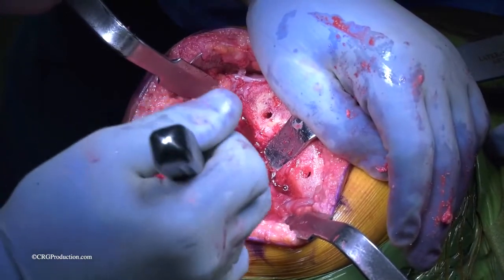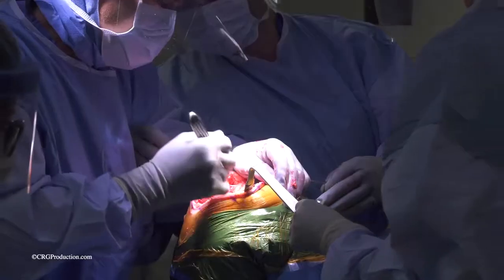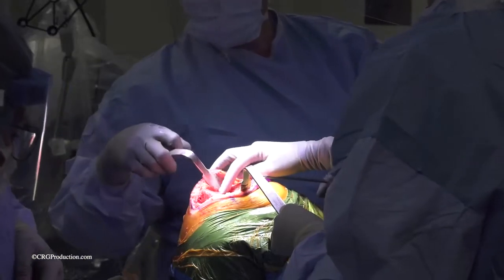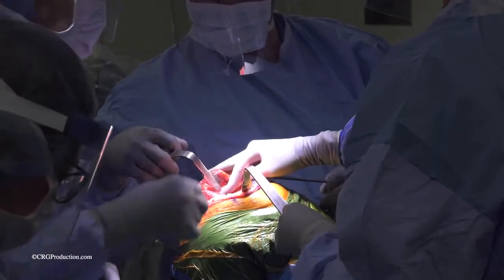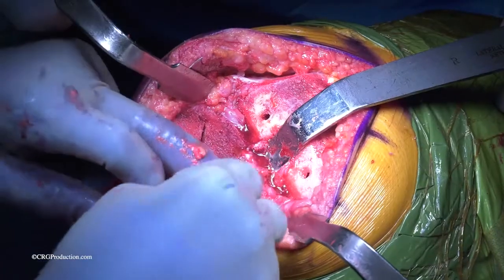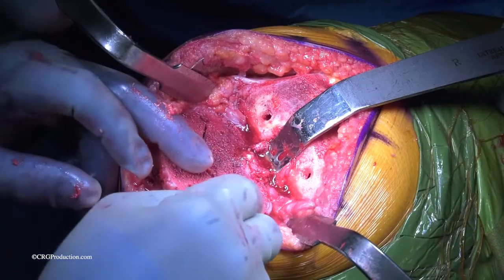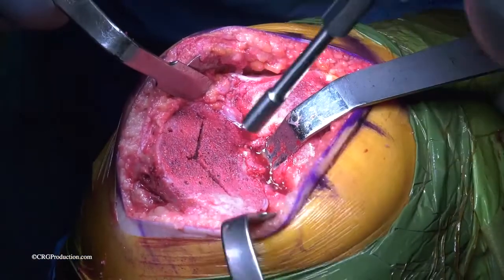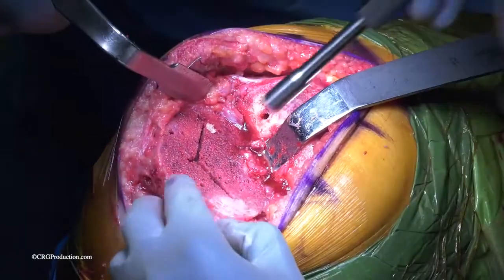This is cleaned out with a curette. We do take some bone from the previous bone resections and push that in position in the cyst as a bone graft. Nice and smooth.